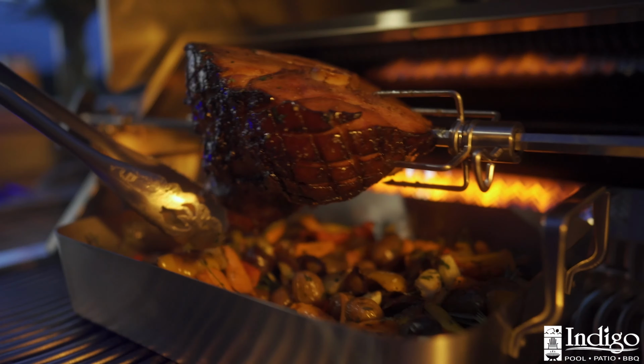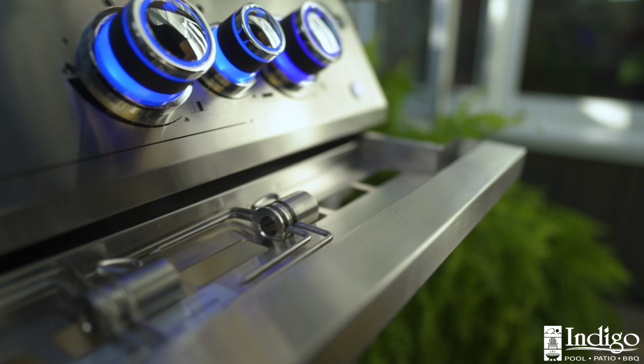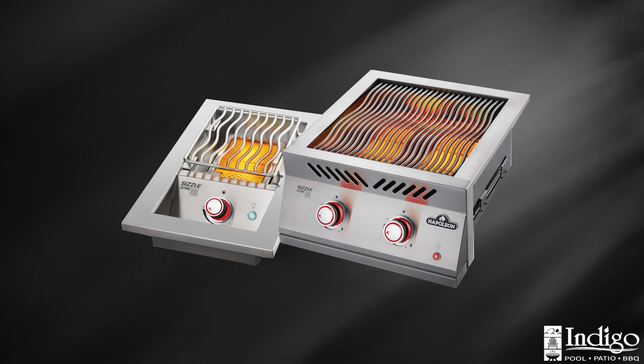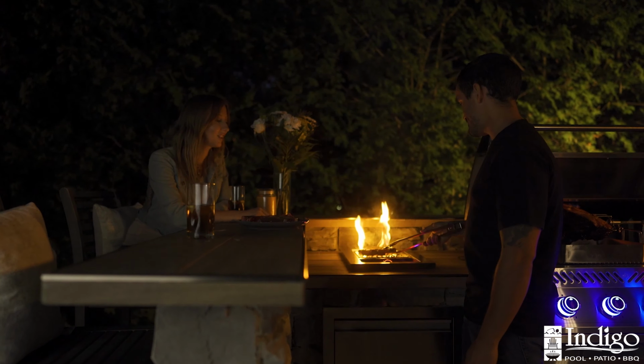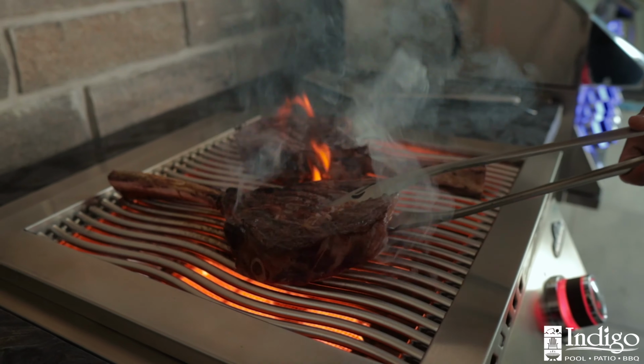A commercial-quality stainless steel rotisserie kit comes included and features collapsible rotisserie forks for compact integrated storage. Napoleon's burners consist of dual and single infrared sizzle zone burners. Achieve ultimate steakhouse perfection by searing in the juices, creating a delicious caramelized crust.